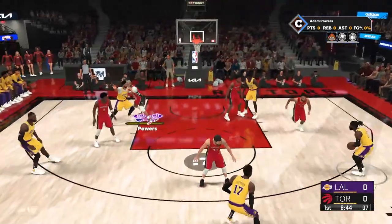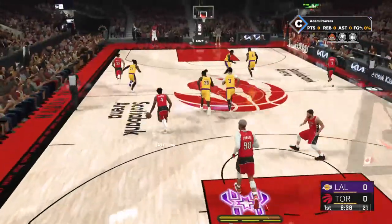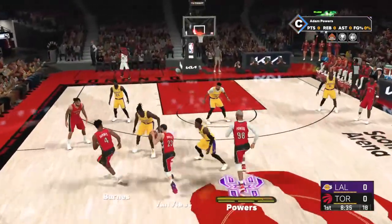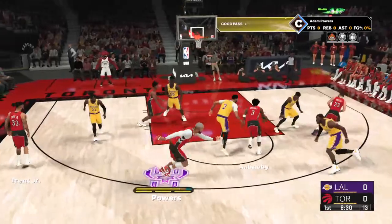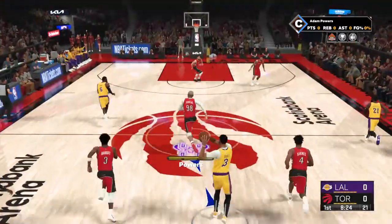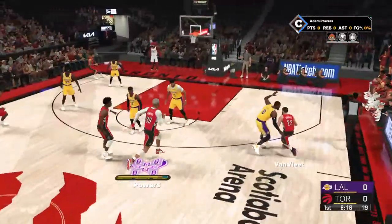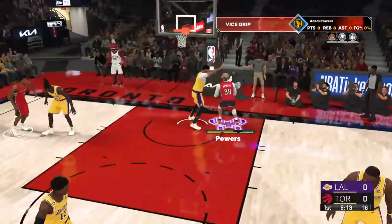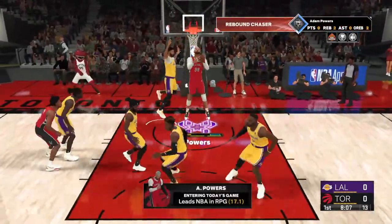Dennis Schroeder is out there with Patrick Beverley. Then there's Davis. Then there's LeBron James. And it's Gabriel in at the 4 slot. Barnes passes to Van Vliet. Up top, Anunoby. No luck on that one. Davis with the defensive effort. The 3. Rebound by Van Vliet. Here's Toronto with the ball. Pass to Big Daddy. Goes up again, and it's good on the lay-in.